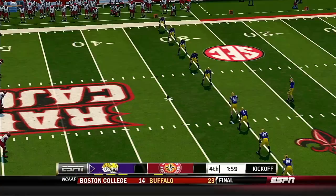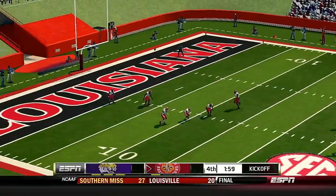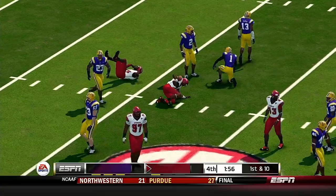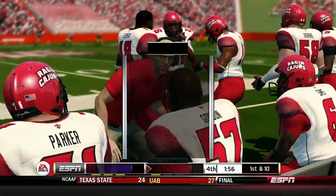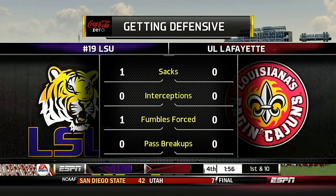Thanks, Reese. 24-7 in our game here. Looks like they're ready for the kick. Anderson back to return. He's to the 20. Tackle made at the 20-yard line. The Tigers have really been all over the place. They're playing like a defense possessed. I love to watch a defense just pin its ears back and just fly to the football.